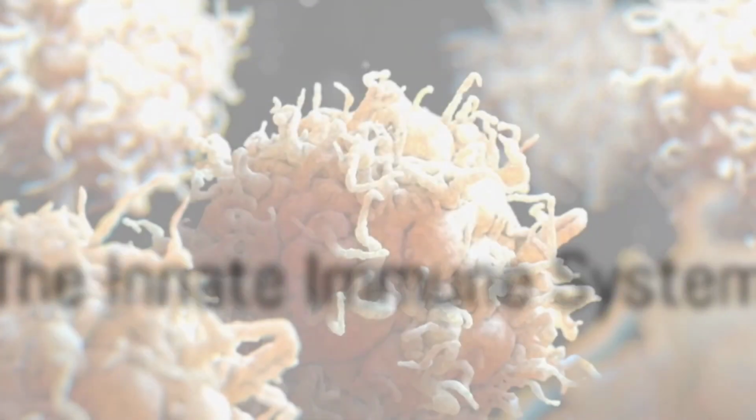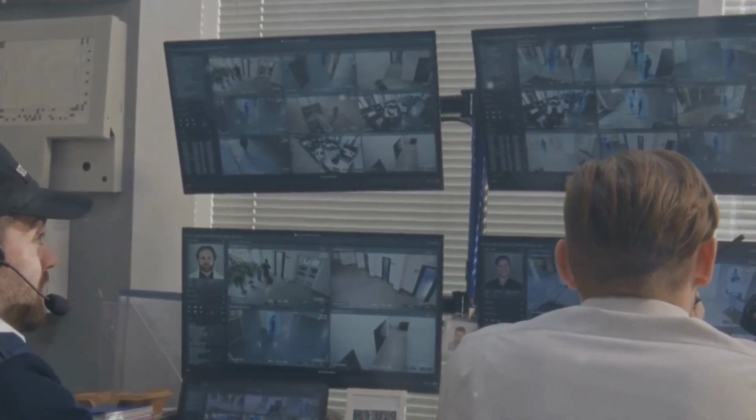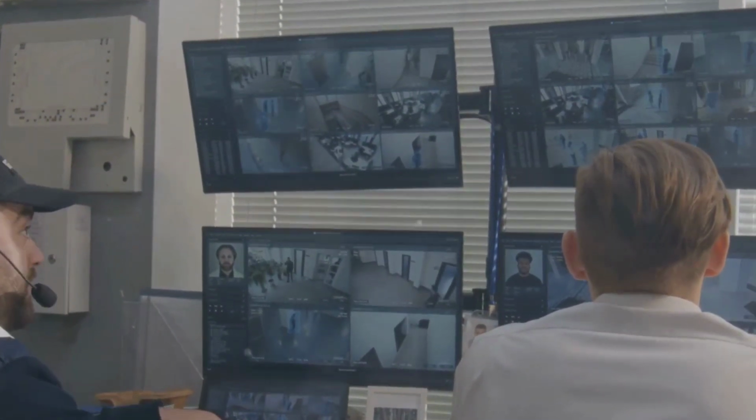So what makes up this first line of defense, the innate immune system? The innate immune system is like the body's own personal security system, always on guard, always ready to protect. It's composed of various components, each with a special job to keep us safe from harmful substances and organisms. Let's start with the physical barriers. The skin, our largest organ, acts like a fortress wall, preventing harmful substances from entering our body. It's tough, resilient, and constantly regenerating, making it a formidable barrier against invaders.